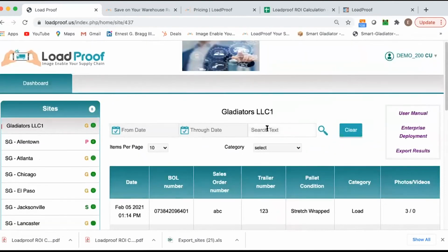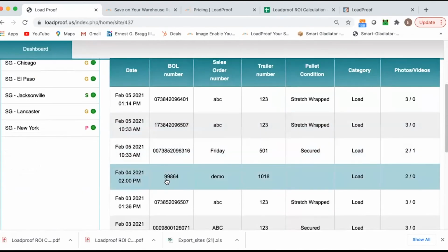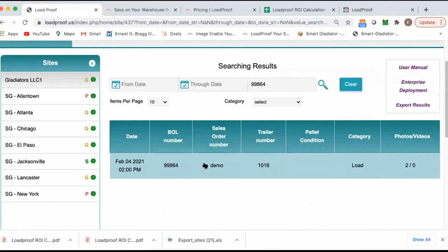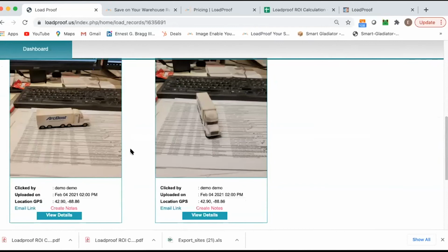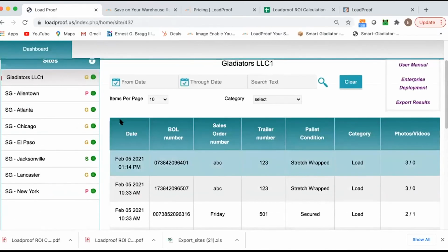And so as far as searching the database, the database is easily searchable. So I'm going to enter this number just because it's a nice short number, 99864. And then hit enter. And that displays that one single record. So just like I mentioned, LoadProof provides high speed retrieval of the photo. So you can easily search the record, find it when you need it, and then send that, whether that's internally or externally.